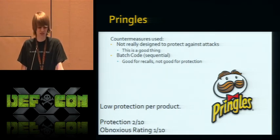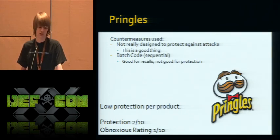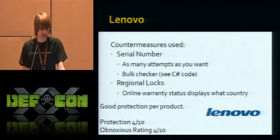Pringles wasn't really designed to protect against targeted attacks like this, because no one really wants to go out there and get Pringles. So they have a batch code, which is sequential, and that makes perfect sense if you're going to have a food recall or otherwise something in manufacturing goes wrong. This is low protection per product, and it's not very obnoxious. It's not intrusive at all, easily bypassed.